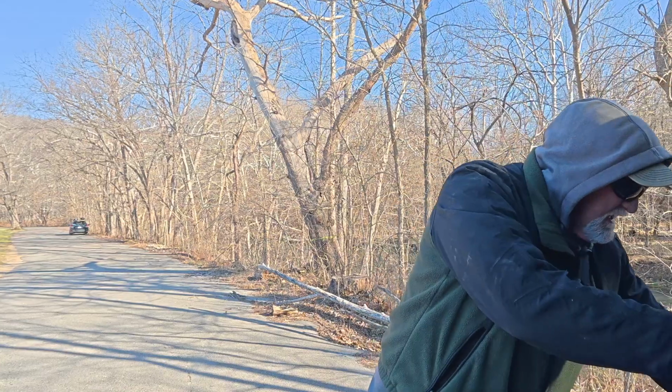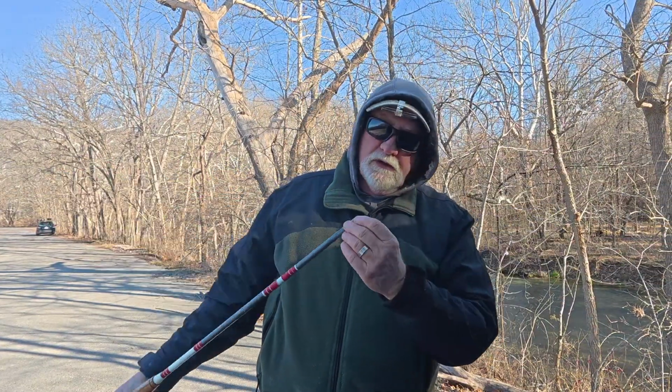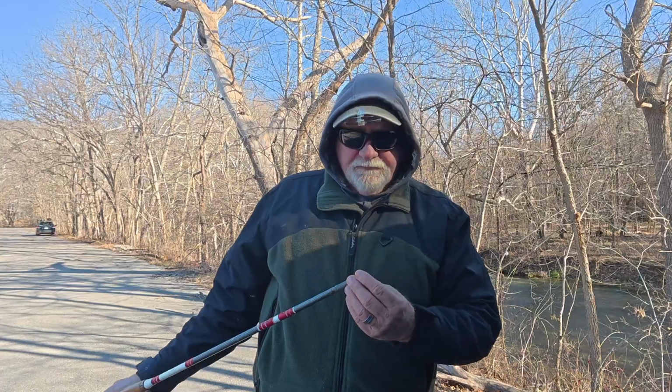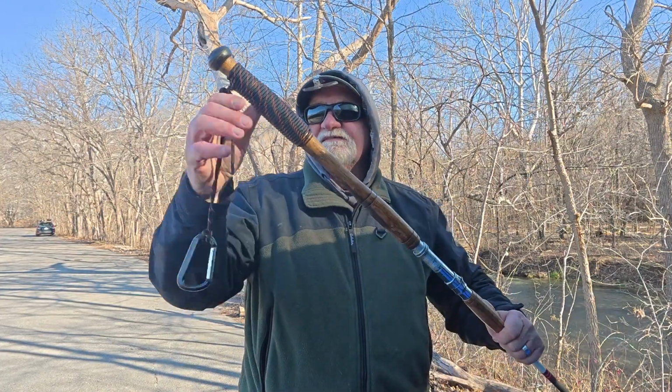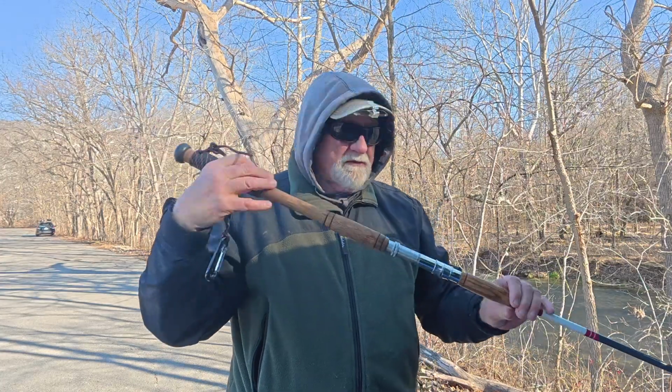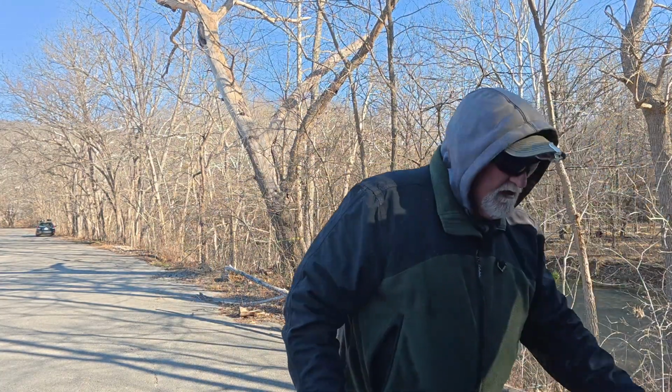My walking stick, I made this out of an old fishing pole. I can see that the bottom needs something rubberized on the bottom, and I had to fix my handle a little bit, but this thing worked out good, especially on the slick rocks. So let me get stuff taken off and head home.